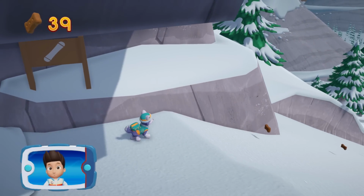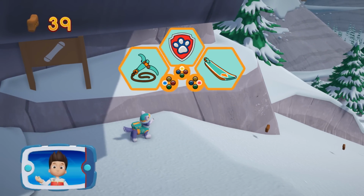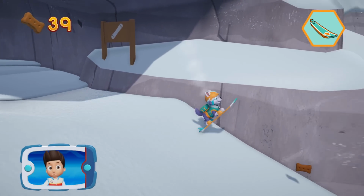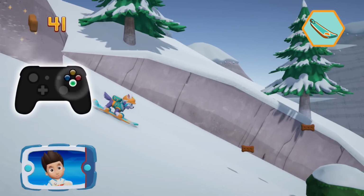See this sign? This looks like a snowboarding path. Everest is an expert at snowboarding. Use Everest's snowboard. Here we go. Now let's help Everest to snowboard down the mountain. Press the A button to help Everest jump.